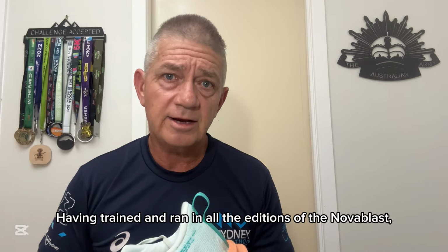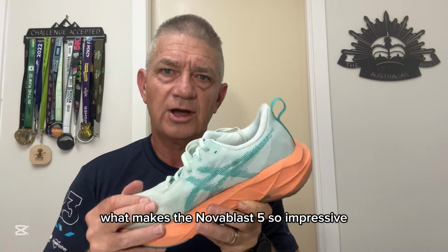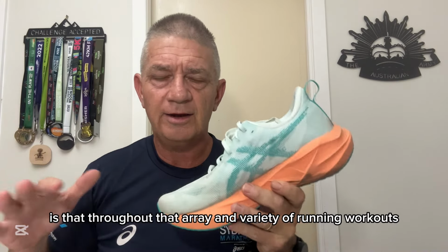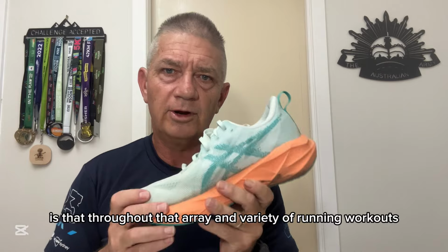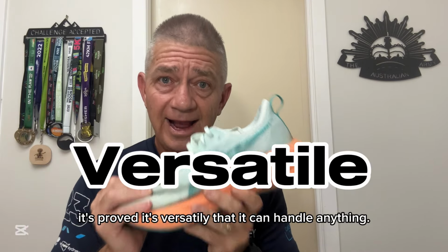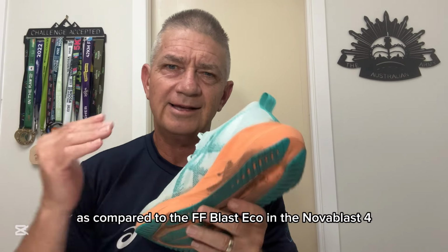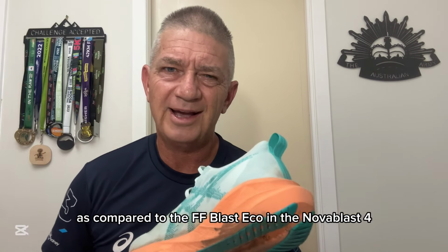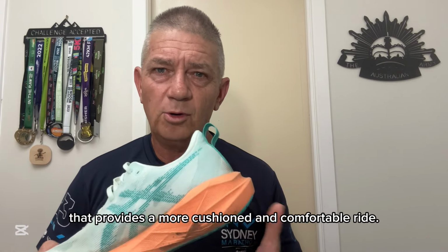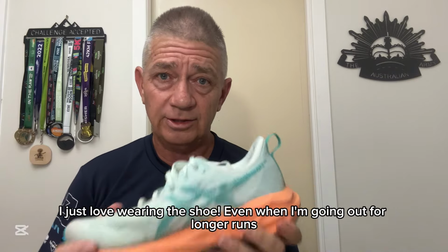What makes this shoe so versatile to use in all those runs? Having trained and run in all the editions of the Novablast, what makes the Novablast 5 so impressive is that throughout that array and variety of running workouts, it's proved its versatility, that it can handle anything. There's something about the Flight Foam Blast Max as compared to the Flight Foam Blast Eco in the Novablast 4 that provides a more cushioned and comfortable ride. I just love wearing the shoe.